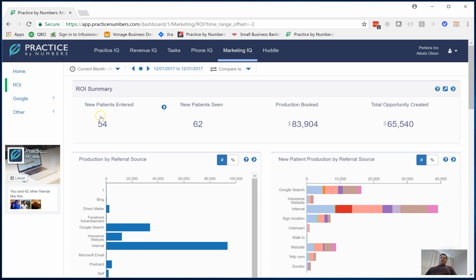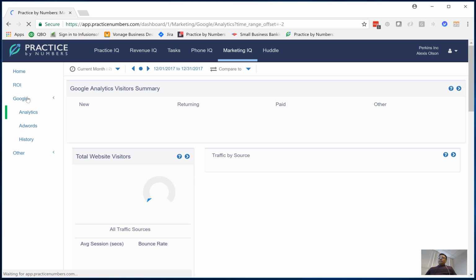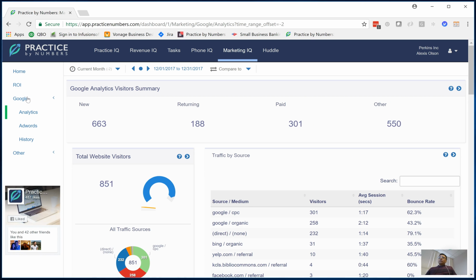So Google Analytics is fully integrated with the system as well. So now you don't have to look into Google. It'll pull all the information. It'll tell you how many visitors are coming to your website, how many are returning. So new versus returning is important. How many were paid versus the other kind. And you can compare this month to month. Same exact concept. So I can say compare this to auto. Do this in December, their new visitors grew, their returning shrunk, their returning visitors grew.